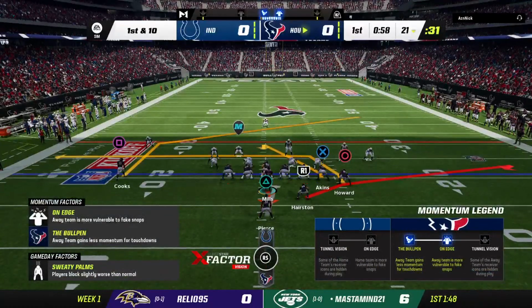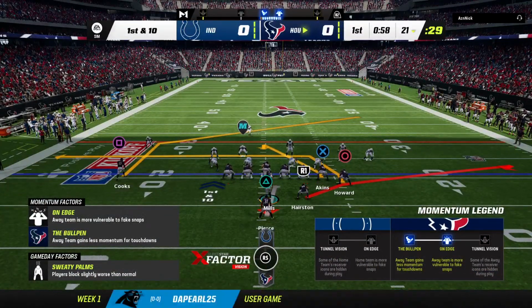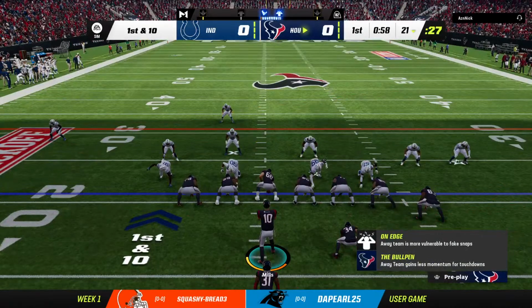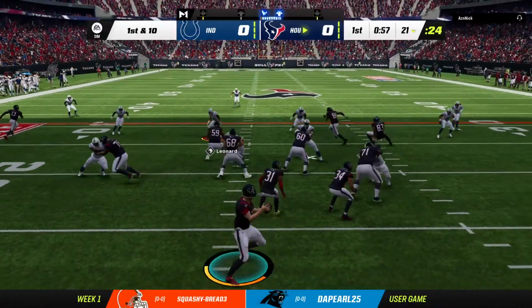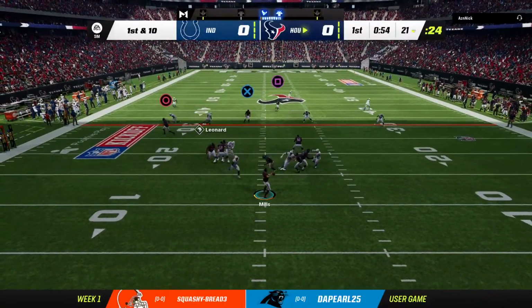The Texans offense ready to go here for their next drive. They were forced to punt on their initial drive of the new season. Now they're ready to go as they begin again with a 1st and 10.